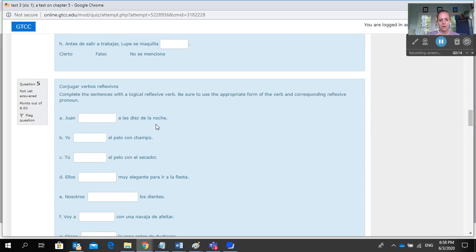Here it says conjugar verbos reflexivos. So here you'll pick the reflexive verb that would best complete the sentence, and then you need to conjugate it correctly. Remember, reflexive verbs are things that you do to yourself. So you conjugate the verb in the present tense, but then you also have to add the reflexive pronoun to demonstrate that the person is doing, like if they're combing hair, they're combing their hair and not their sister's hair, or that if they are shaving, that they're shaving their own face and they're not a barber who's shaving someone else's face.